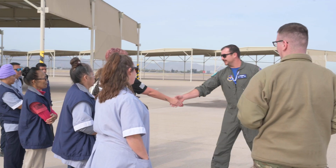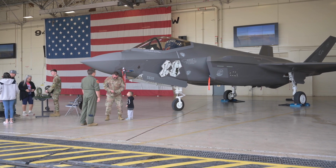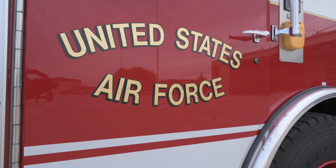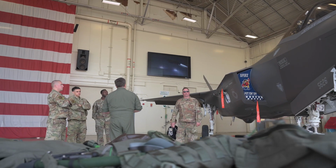So we wanted to get everything together so they can come out, bring their families, and take a closer, more in-depth look at the jets, the maintainers, the life support equipment, and how their roles tie into the secondary role here of training fighter pilots at Luke.